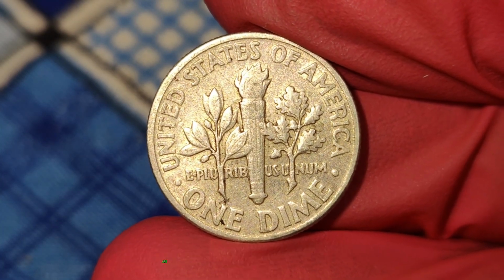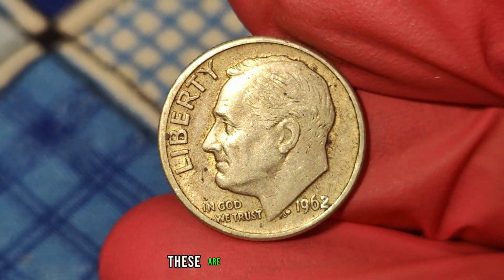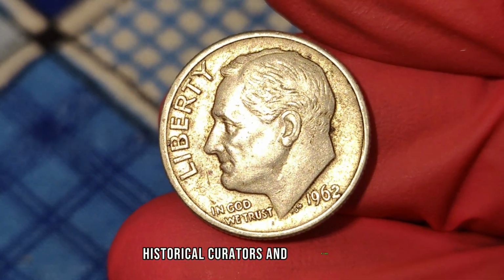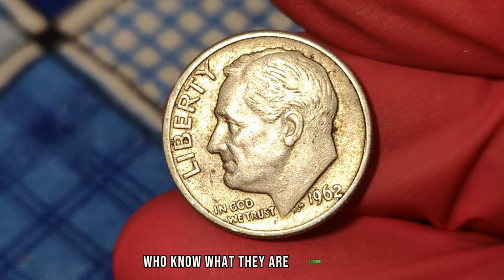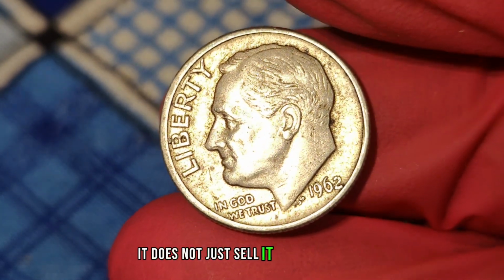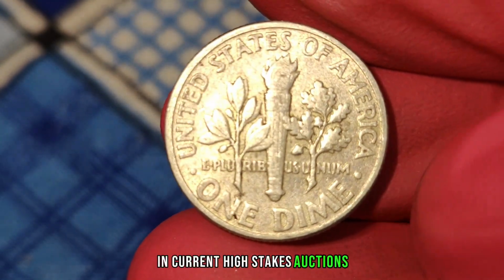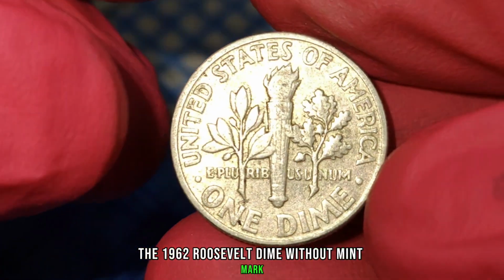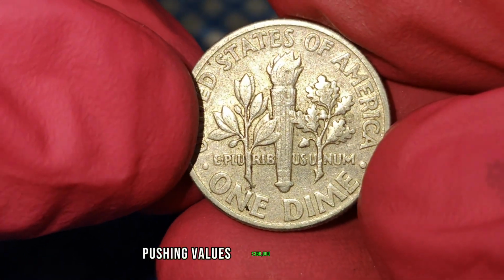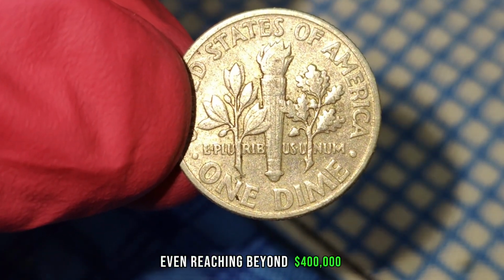Collectors from around the globe are constantly seeking this coin to complete their high-grade silver dime collections. These are not casual buyers. These are serious investors, historical curators, and millionaire numismatists who know what they are looking for. And when this coin hits the auction block, it does not just sell, it ignites bidding wars. So how much are we talking? In current high-stakes auctions, the 1962 Roosevelt Dime without mint mark in extra fine condition is drawing astonishing attention, pushing values to $350,000 and in some frenzied auctions, even reaching beyond $400,000.